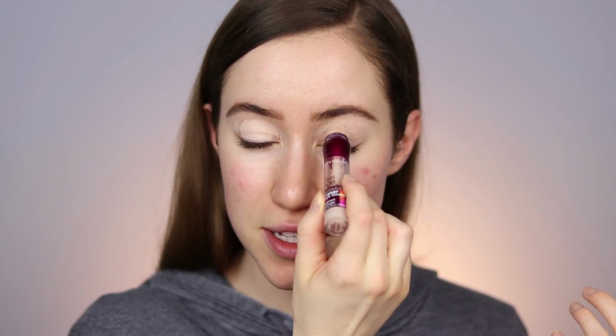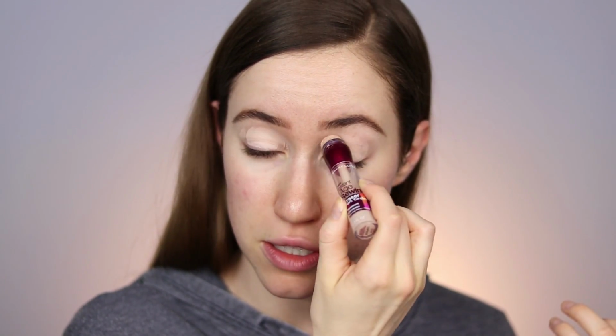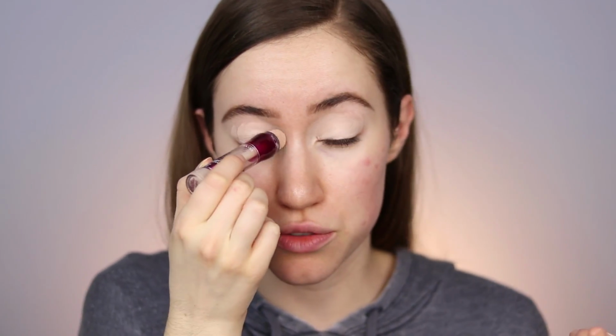It's been a while since I've done a full-on plain gold eyeshadow look, even though that's a classic go-to warm toned natural color. I feel like I have not done a look with gold in a hot minute. So I'm just putting on some Maybelline Instant Age Rewind Concealer on the lids, and I'm just going to blend that out. And today I'm going to use this Eco Tools sponge.